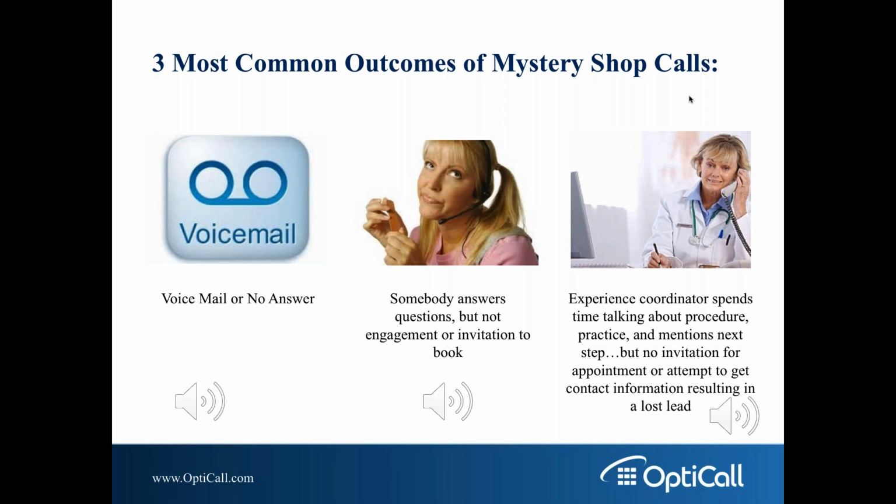Bill, if you're on with us, I'd love to get your feedback on that call. Well, what I hear on that call is somebody has been trained to a certain extent, but they haven't really been trained on how to take control of the phone call. A lot of times people come out with asking the price question right off the bat. When they do that, it's the job on the practice side to understand that the reason why they're asking about price is they have no other way to differentiate Dr. A from Dr. B. So that's why they're asking price.